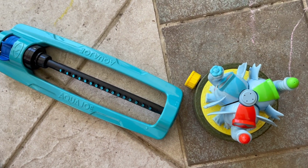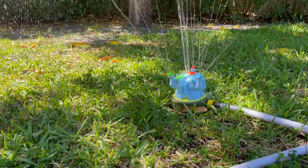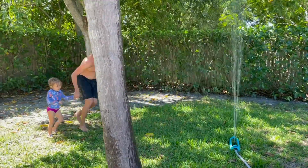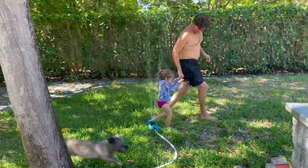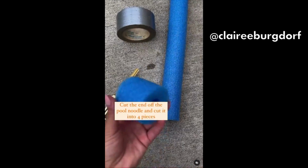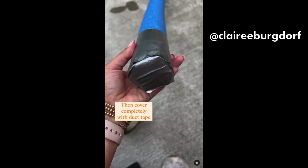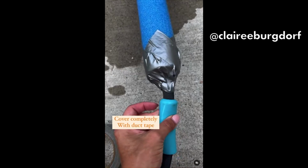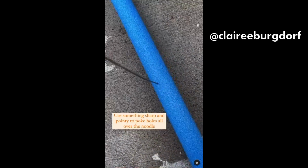Next thing is going to be a sprinkler head. So if you don't want to get a full inflatable pool, there's a couple ways to go about this. So we have this little one that spins more elephant water straight upright, or you can get one of those longer old school sprinkler heads that does more of the fan setup. Or if you have a pool noodle around, you could actually just tape a pool noodle onto your hose head and then puncture holes into it to DIY a sprinkler head too if you're in a jam.